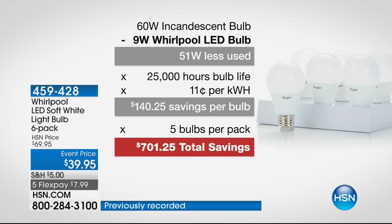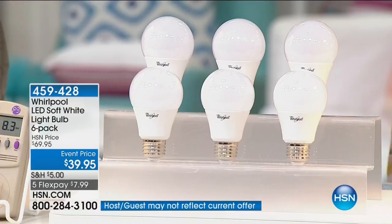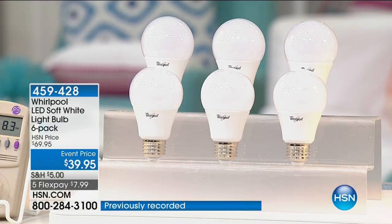The average household has 40 light bulbs. So even if you just bought three of these tonight, that's $2,100 in savings. I just got back from a cruise. That's a cruise, all right? Oh, I love cruises. And you've done a lot of stand-up comedy on cruise ships. I mean, imagine if you bought three of these, you won't have to change any of those light bulbs for 22.8 years, and you're going to save $2,100 in energy costs.